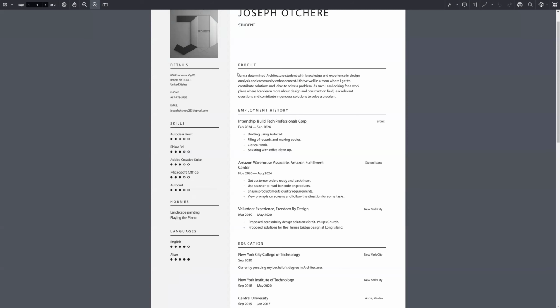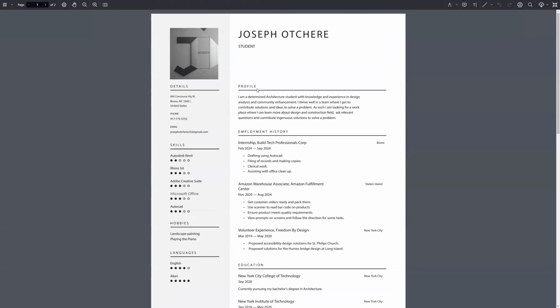I think it reads well. If you wanted to, you can make the profile, employment history, those things bold, to get one step higher of hierarchy. That could be very nice for that. And I do like these black lines here. They make a good hierarchy to divide information.